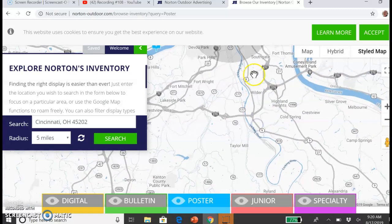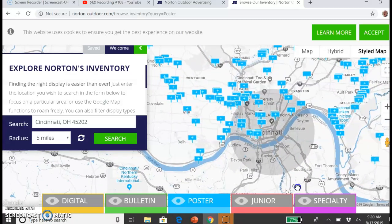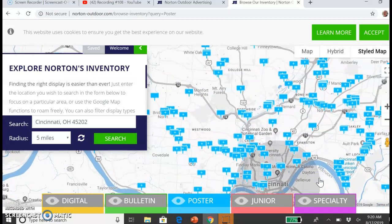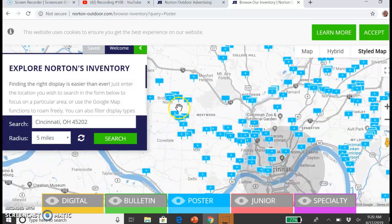Okay. So if I were buying posters in Cincinnati, I would have to commit usually to a certain number of them, 20, 40, 60. Depending on what I wanted to cover, do I want to be near the zoo, or here's the downtown area here. Do I want to be in the downtown area and reach people when they're coming into work? You can see a lot of these are on these smaller roads that I told you about.